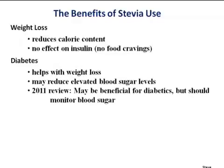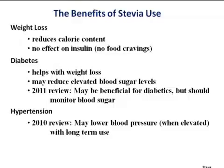There are a number of studies with diabetics. It certainly helps with weight loss. And there's some evidence, although it's still early in the game, that it may be beneficial at reducing elevated blood sugar levels. There was a review published in 2011 that it may be beneficial for diabetics. But many diabetics are already using medications to lower their blood sugar levels. So if you start using something like stevia that's going to naturally help you reduce those elevated blood sugar levels, just keep monitoring your blood sugar levels so you can reduce your medication.